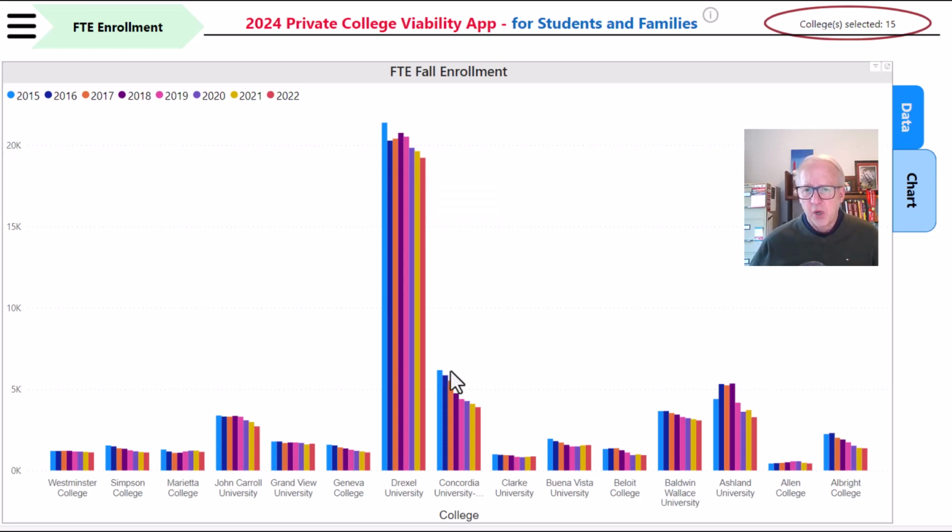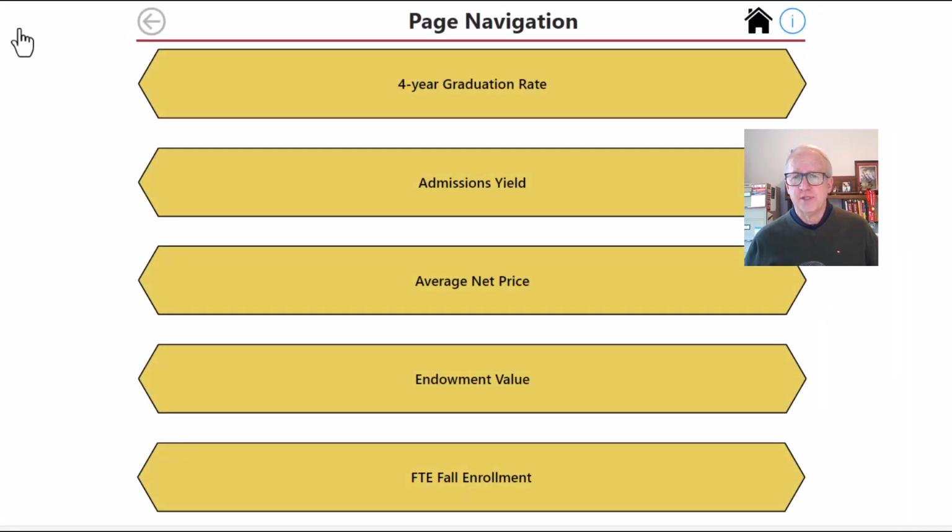But more importantly, you can quickly look and see Concordia is on a downward trend. You can see Beloit is on a downward trend. Baldwin-Wallace, Ashland University, for the most part, on a downward trend. Allen has been up and down. Albright College has been on a downward trend as well. So that's the first of the 5 reports that you can look at. For navigation, I'm going to click on the typical menu heading here, and it's going to show the 5 reports that you have access to in that 2024 Private College Viability App for students and families.